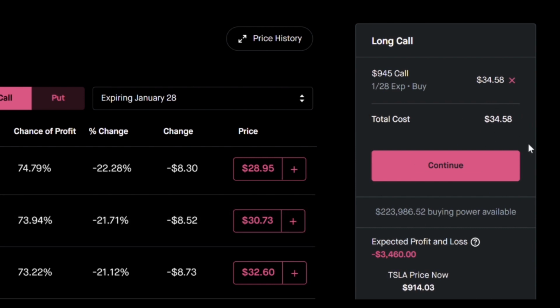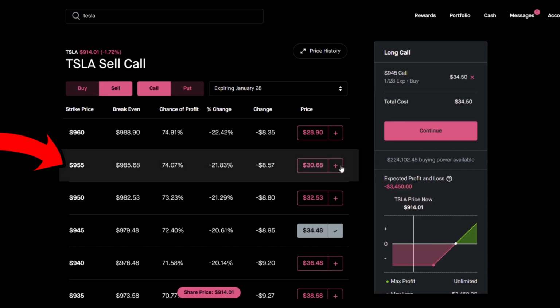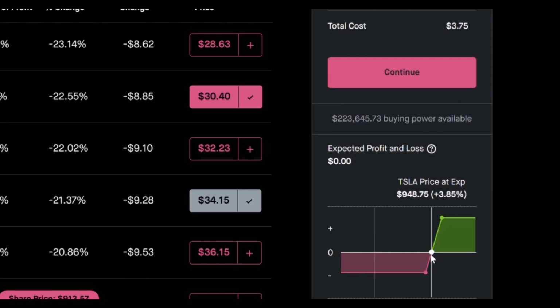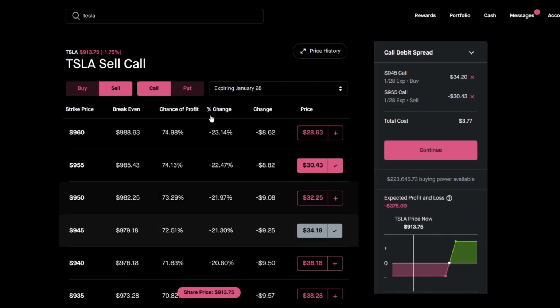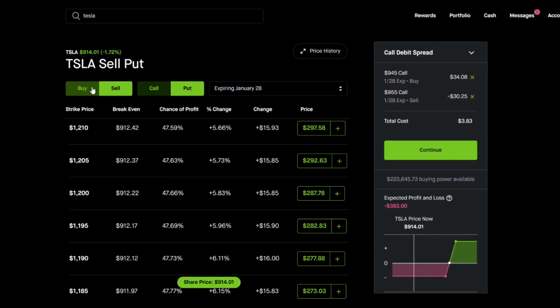So the cost is not going to be 34. That's a crazy amount, right? That's $3,400. Instead, I'm going to sell the 955 call option right now. And you can see that the total cost right here is very, very low. I mean, very affordable, $380 per share. Now my break-even price here is going to be about $948. However, again, I'm not sure if it's going to go up or down. There's really no way of predicting. So what I'm doing is I'm going to now buy put options.